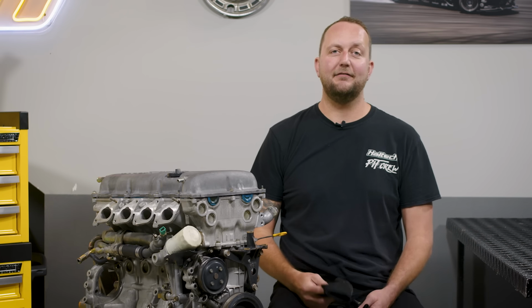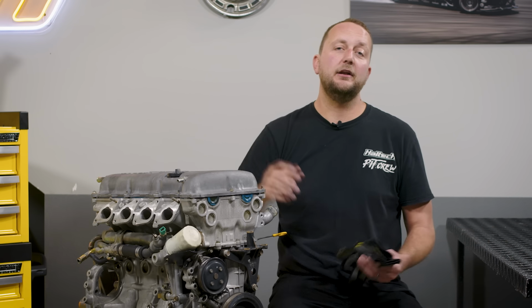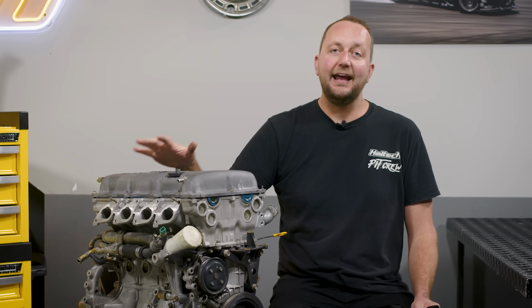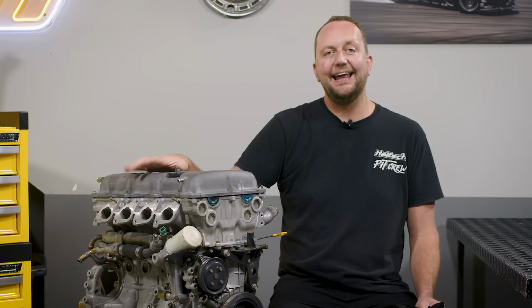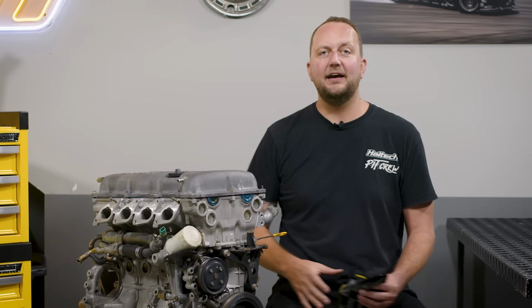Okay, it's time to get down and dirty, and this is the part that I love the most because I get to pull these engines down and I don't have to put them back together. Just a quick note before we start, the engine we're actually using here is a naturally aspirated SR20DE that we sourced from a Nissan Pulsar N15. This is the non-turbo front-wheel drive engine, so let's strip it down and see what's inside.